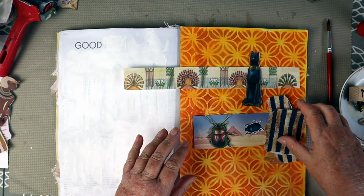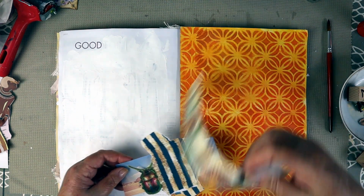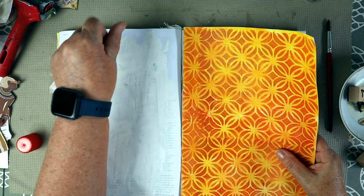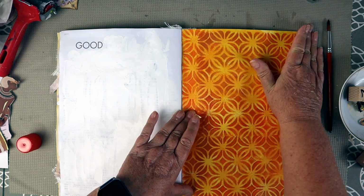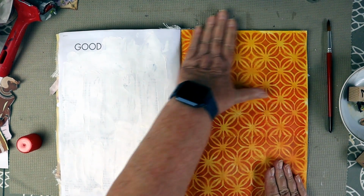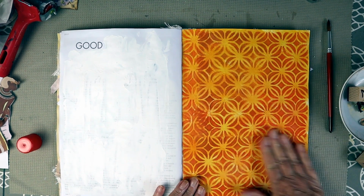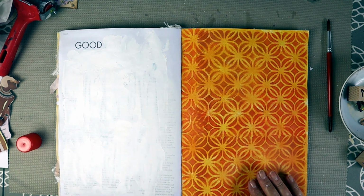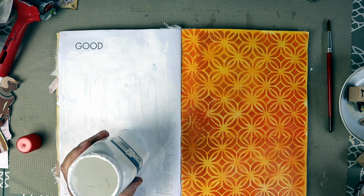Okay, so the first thing I needed to do is to glue down my orange piece of paper. I'll get it right in there. Now that was paper that I just painted yellow and then I stenciled over it, and that was done with acrylic paint some time ago actually. I now want to gesso over that.